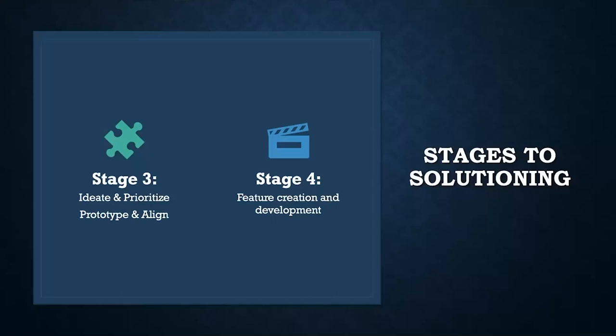Once we're completed with ideate and prioritize, we now fall into prototyping and align. This stage is to build a prototype that will validate the solution you and your team have created to best solve the issue. In this stage, a simple low-fidelity sketch could work perfectly and provide a base for your team to easily tweak, iterate, or scrap if needed based on evolving customer feedback.